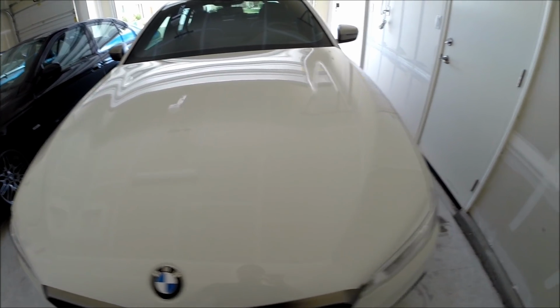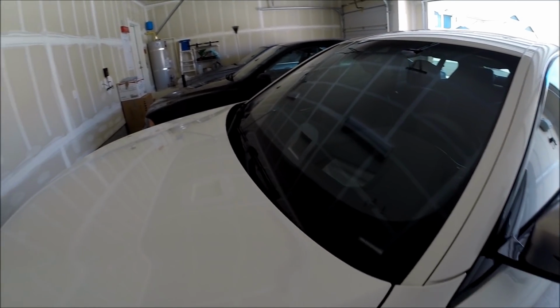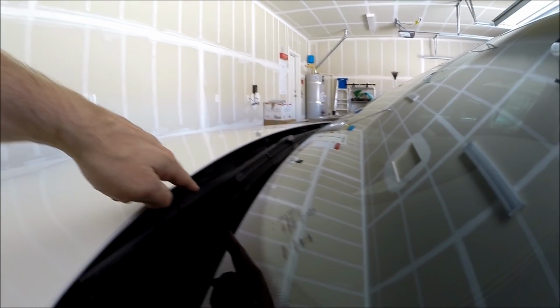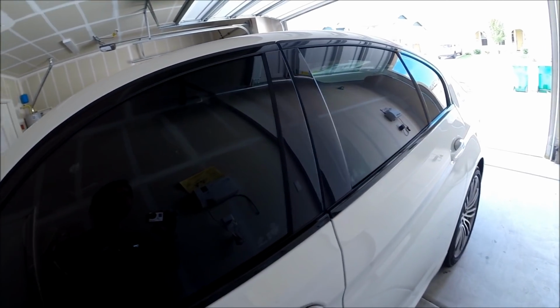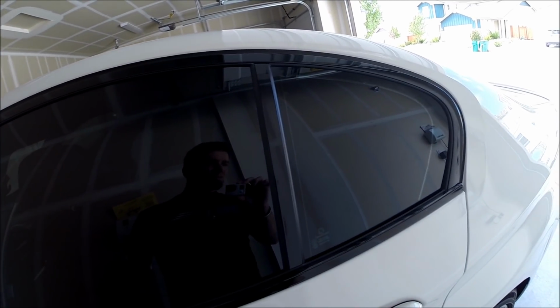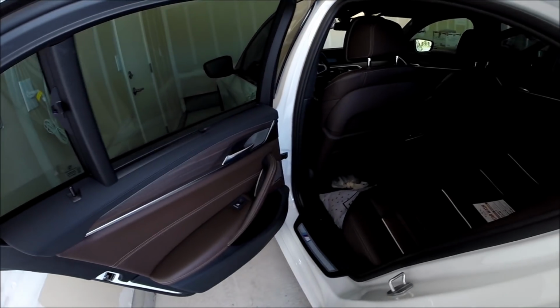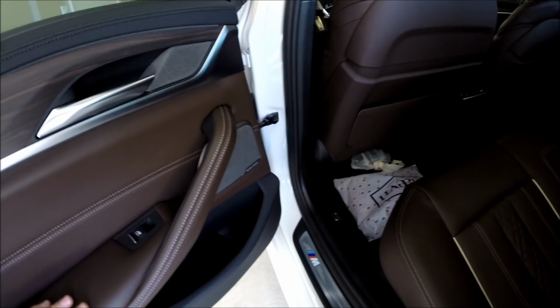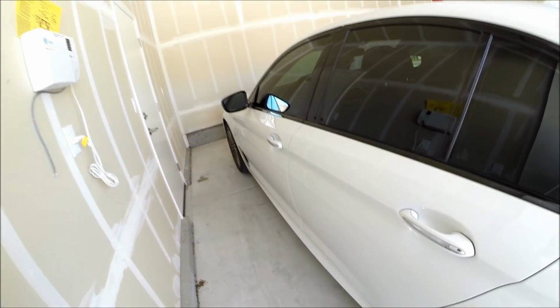Then you close it down. Anyways, typical, you also get 3 washer jets, 1, 2, 3. So that's on the outside and the inside about this car. I think I covered everything for you here on those 2 things. And now we're gonna take it for a drive.